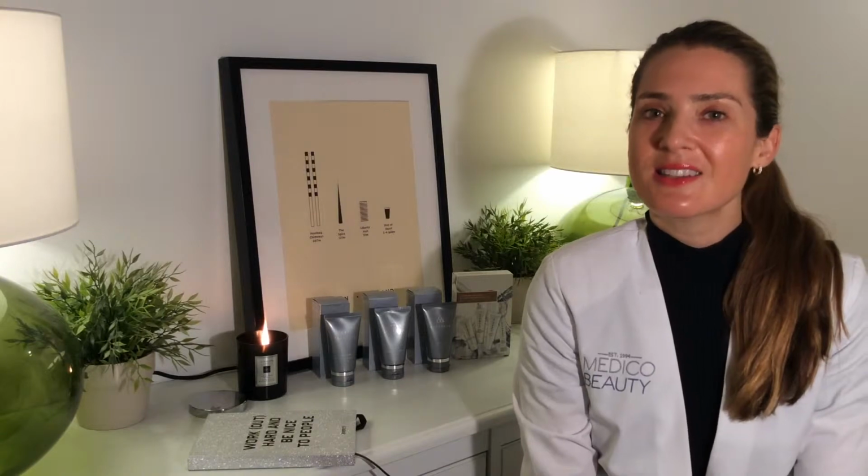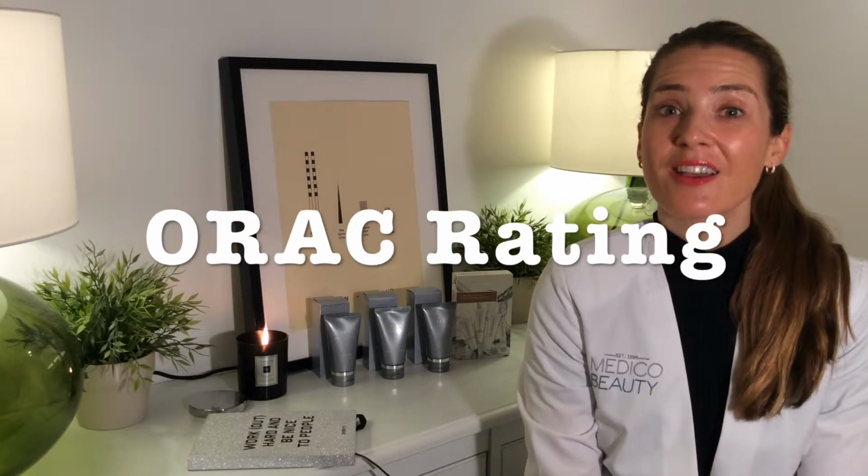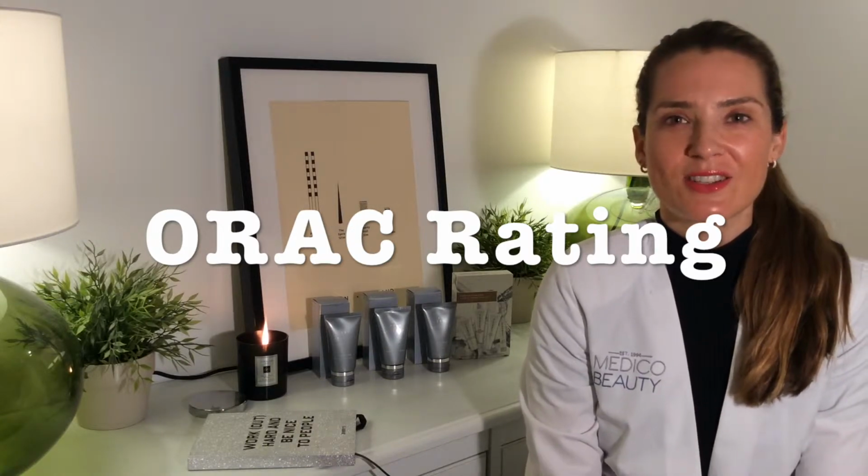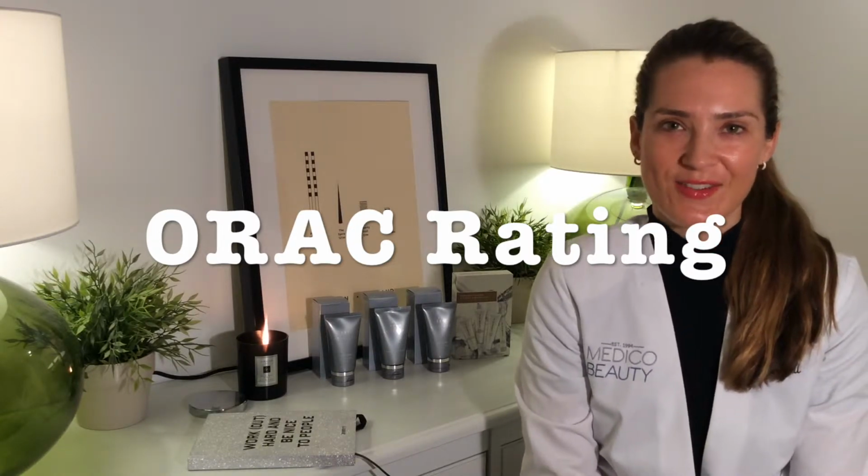But when you move into looking at some of our advanced antioxidant serums, the ones that we use have a complex of not just one, but a whole host of really potent antioxidants. So I did list some of those in my previous post, the ones that have the highest ORAC rating, and this is the actual measurement of antioxidant potential that these ingredients give your skin.